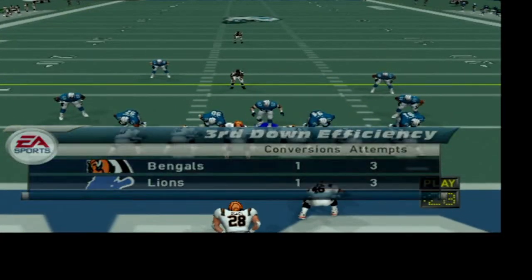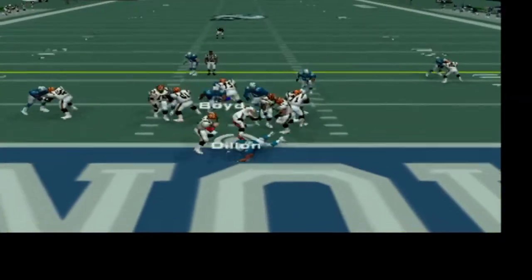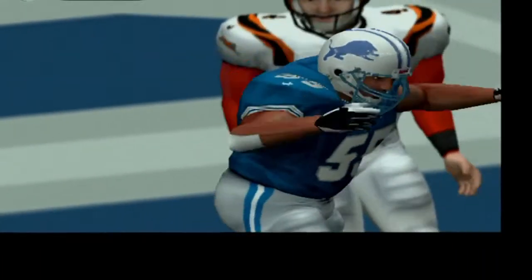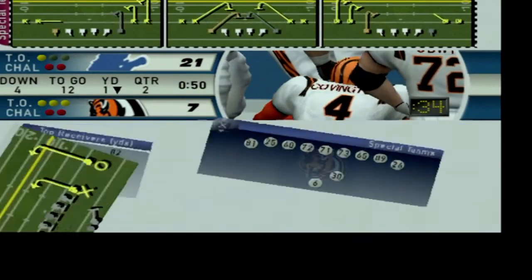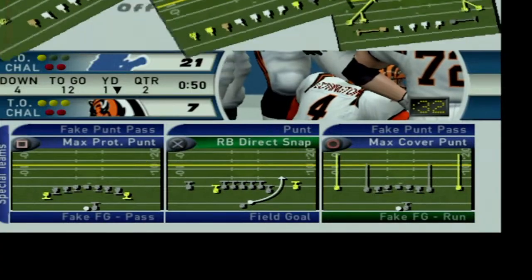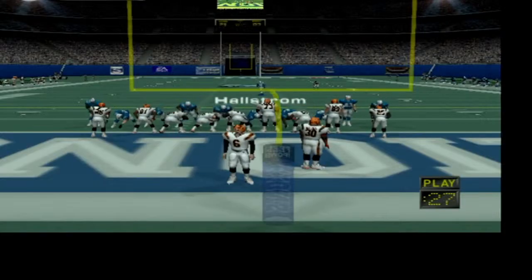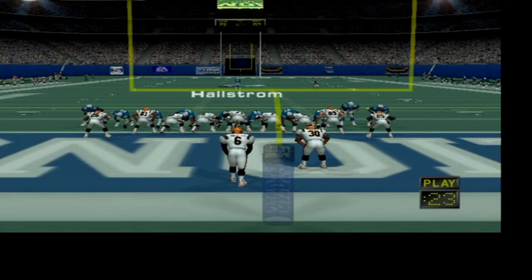Covington onto the center. He hands it off. Aldridge with the tackle at the 1. Detroit takes a timeout. 1 timeout remaining. Bengals will punt it here.